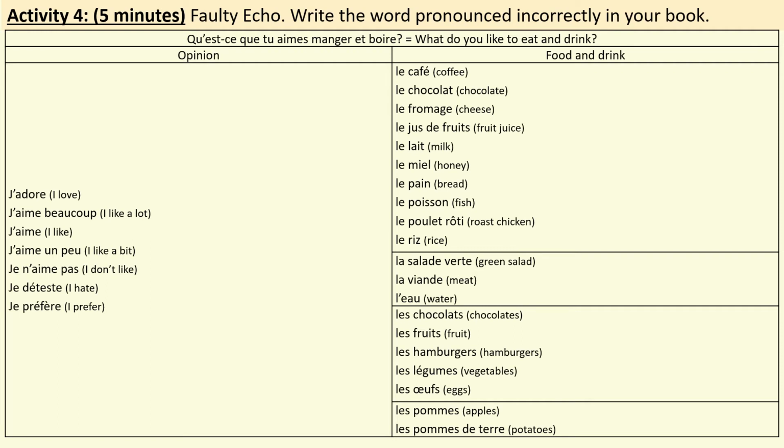And now I want to do the faulty echo activity. I'm going to read a sentence correctly first, and then I'll read it again with a mistake in my pronunciation. I just want you to write down the one word I pronounce incorrectly in your book in French. Okay, let's go with the first one. 1. J'adore l'eau.